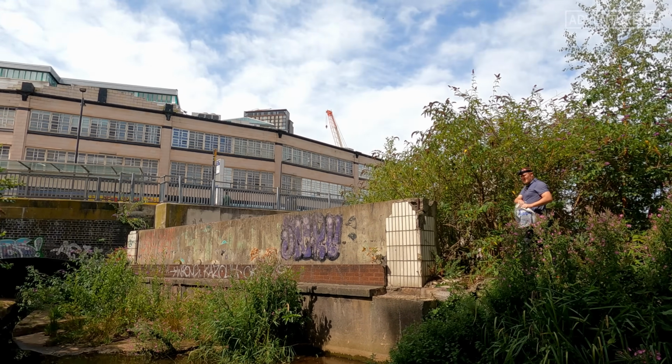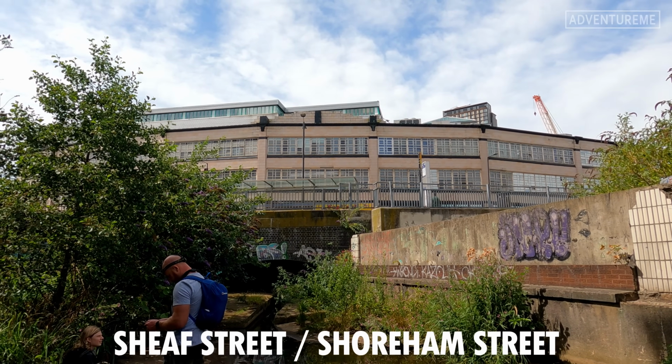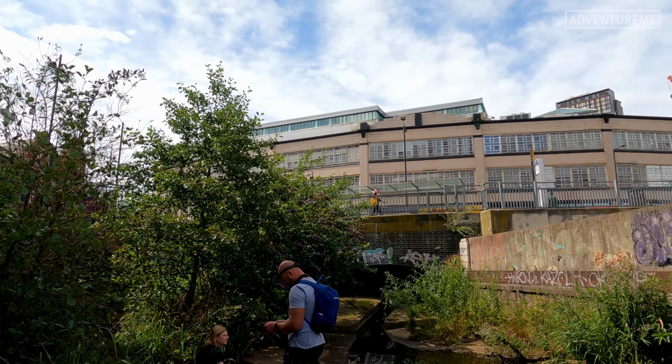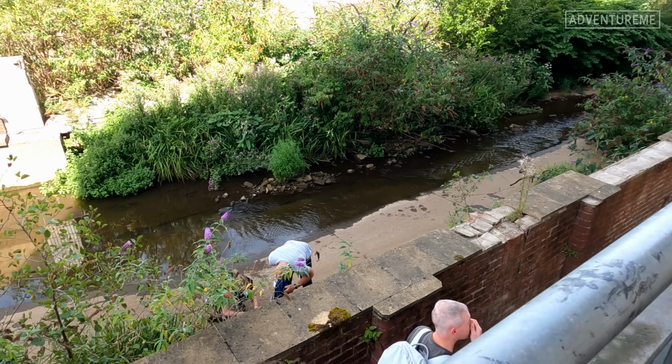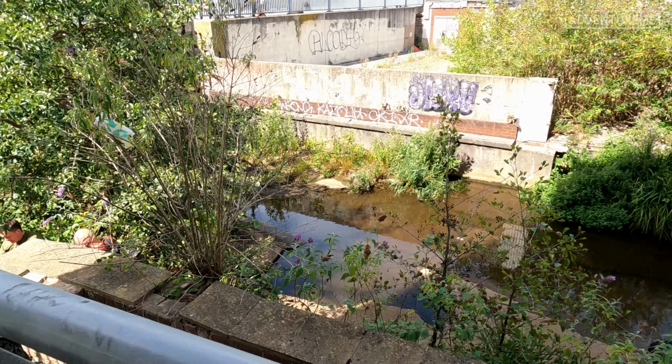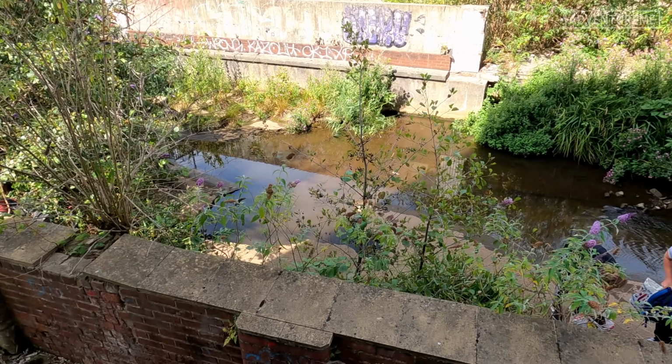So as you can see here, we're right in the middle of Sheffield city centre. So if you know Sheffield, you'll recognise this building here. And you've got the spa there. So we found an easy way out. So we've avoided the backbreaking tunnel just there. So we've dipped out a bit early. We're all heading over this fence here.